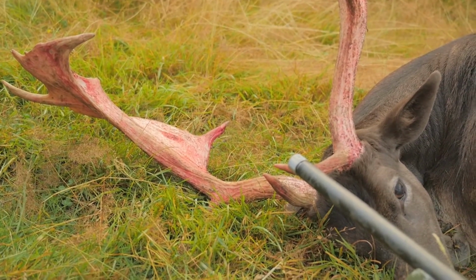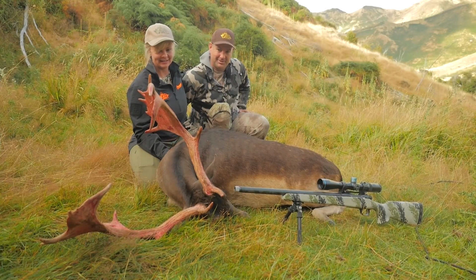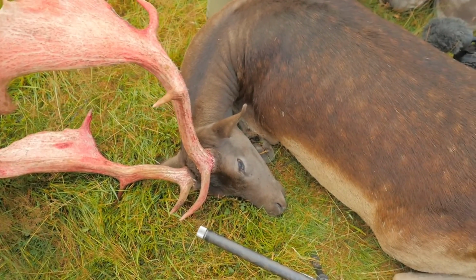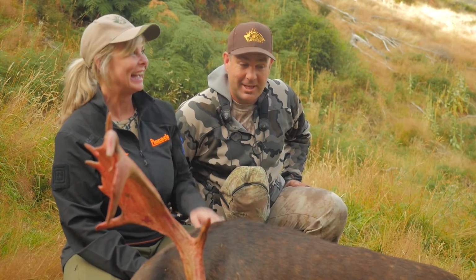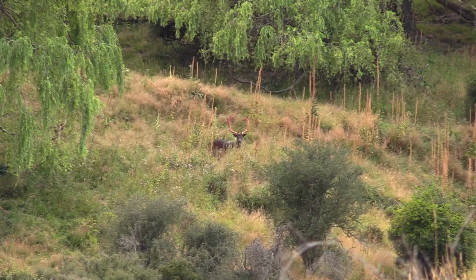All I can say is New Zealand never fails. It's our second time here, and I'll just tell you, beautiful, incredible animals and incredible guide. Just so proud of you. You did awesome. It was on and off the sticks a couple of times just to make sure you were settled, and then big deep breath. And like 250 yards isn't easy off sticks, and I mean you put it exactly where you're aiming.